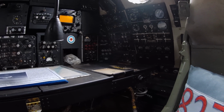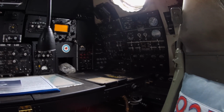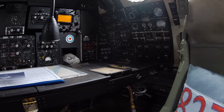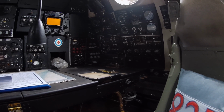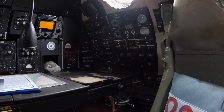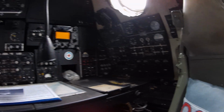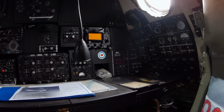On the port side, sat facing backwards behind the captain, sat the air electronics officer. And his role was largely based around systems management, managing the radios during the operational sorties of flight, managing some of the aircraft systems, but also particularly managing the passive and active countermeasures suite for the aircraft.